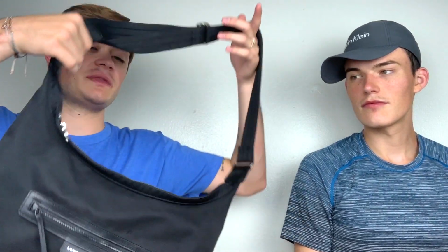Number 9. Speaking of Longchamp, this is one of the Longchamps I found in the bin. I have no idea what the name of this bag is. I only know the Le Pliage because that's the only one that my mom has. It's definitely not one of the classic ones. It's newer. And she's expensive. She's very, very, very expensive.